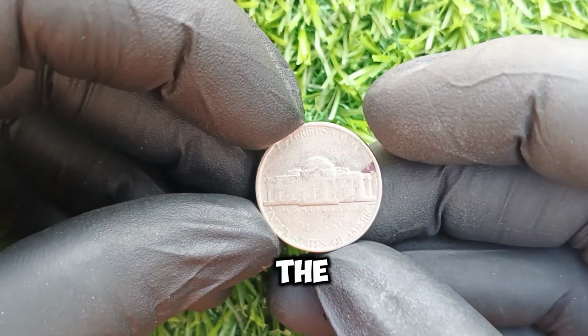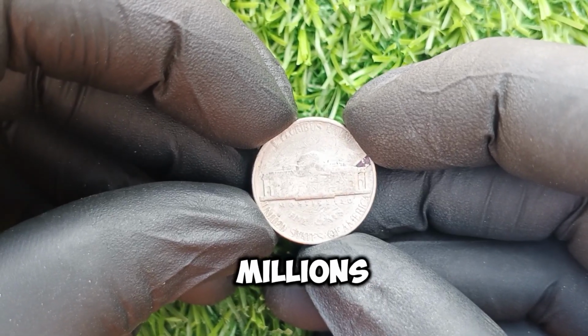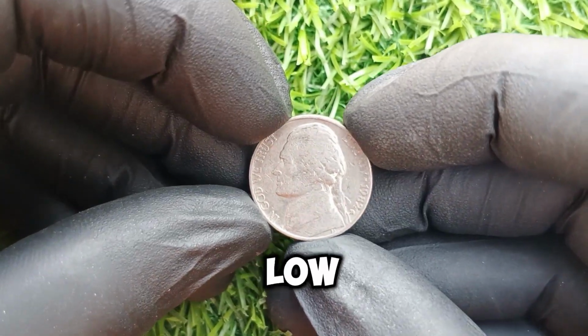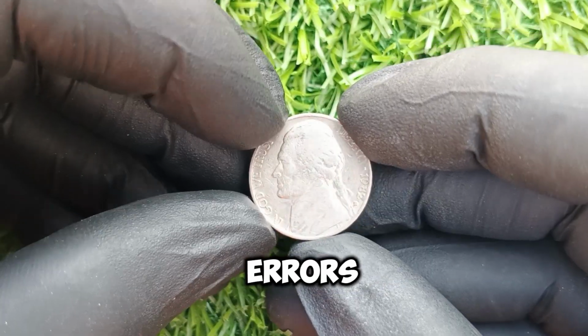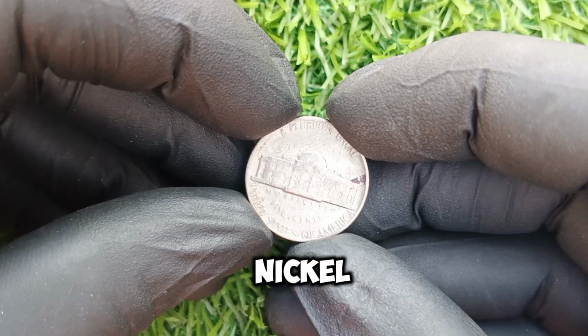A key factor in the nickel's value is the limited mintage at the Denver Mint. While millions of nickels were struck overall, the number of 1982 mintmark coins in pristine condition is very low. Numismatists consider this scarcity a driving force behind its skyrocketing market demand. Errors and variations further increase interest in the 1982 mintmark nickel.